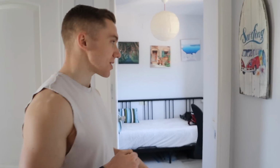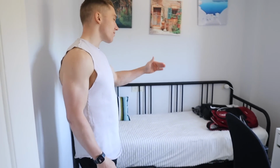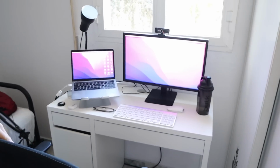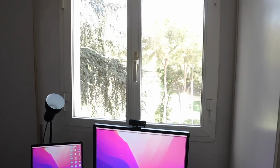So originally it was a 2-bedroom apartment, but we pretty much made it a 1-bedroom apartment with my office space, which is in here. Let me show you. This was a double bed. We folded it up to make room for my desk, which I picked up in IKEA. It was like €89. Simple, basic, does the job, nice and clean.